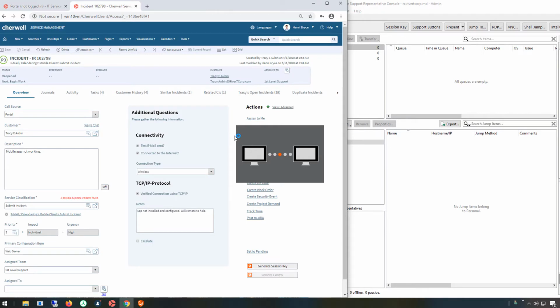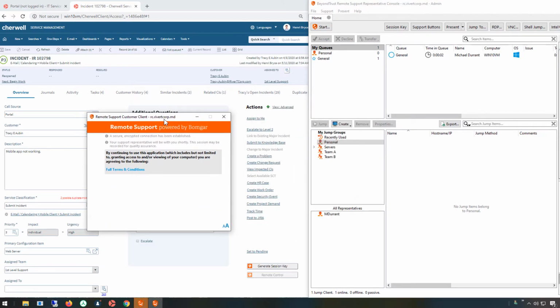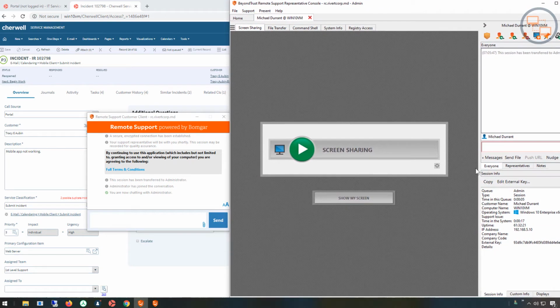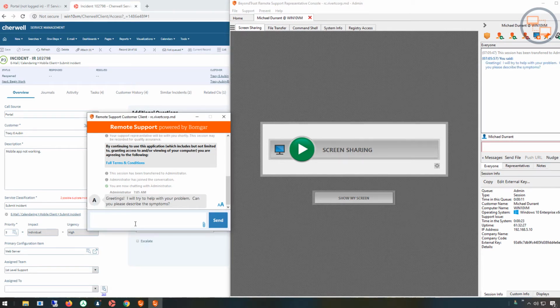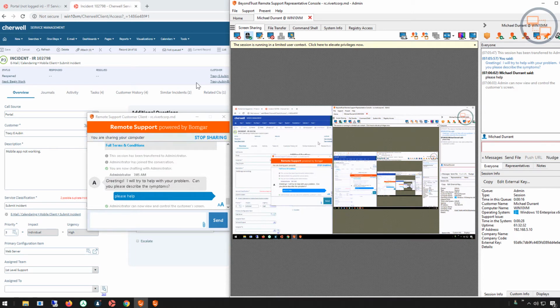When the connection is established, the support technician will be notified in his BeyondTrust remote control console. The end user is also provided with a chat window to communicate with the technician, providing any additional details that may be required for this support session. At this point, the support technician can initiate that session, begin to chat to find out exactly any additional details. A remote control of that machine allows the technician to easily resolve any issues that may be happening on that system.